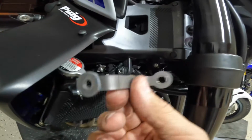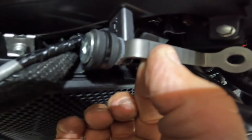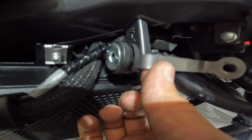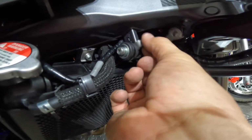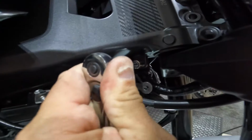All right guys, go ahead and get this bracket that's provided with the kit and put this in place right here against this bracket and in between the rubber grommet that's right there, and put that screw back in, but don't tighten it down. Just leave it kind of loose so we can have some wiggle room to move it around until we get it installed. All right guys, go ahead and get your 8mm socket and remove this screw.